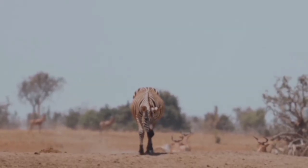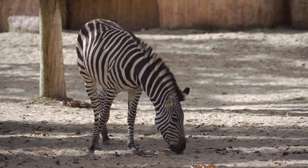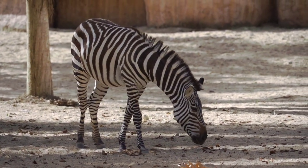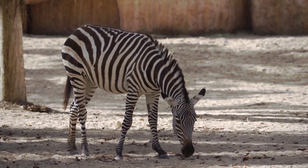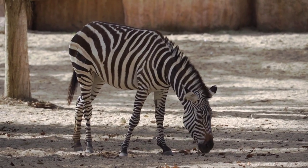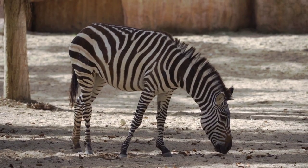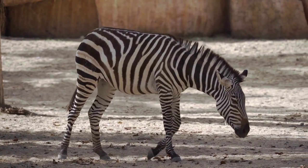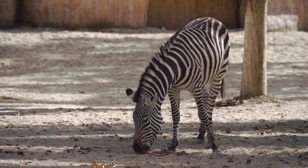Conservation status and threats. Zebra populations are affected by habitat loss, hunting, and competition with livestock. Grevy's zebra, classified as endangered, with populations declining due to habitat degradation and hunting. Mountain zebra, listed as vulnerable, facing threats from habitat fragmentation. Plains zebra, considered near threatened, with some populations declining due to human activities. Conservation efforts include habitat protection, anti-poaching measures, and community-based initiatives to promote coexistence between humans and zebras.